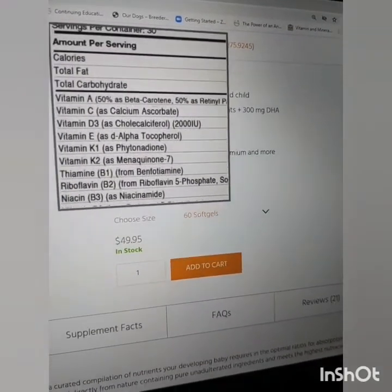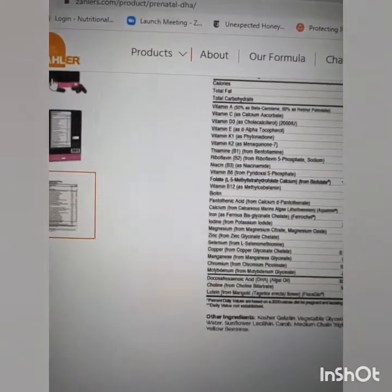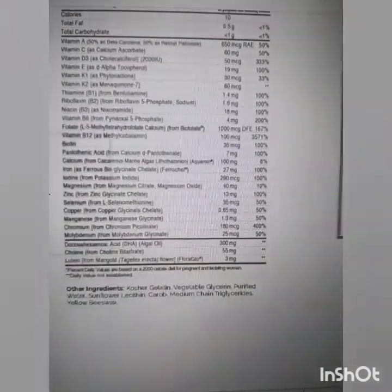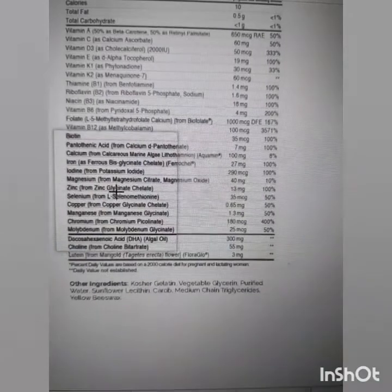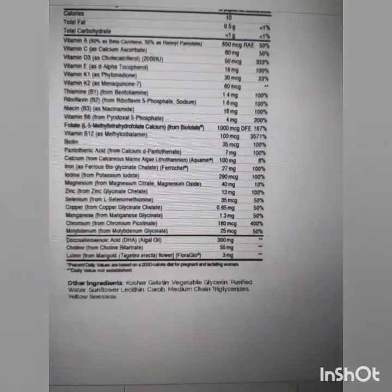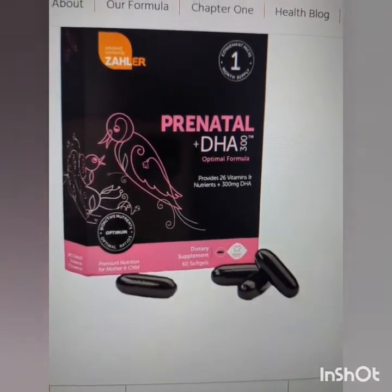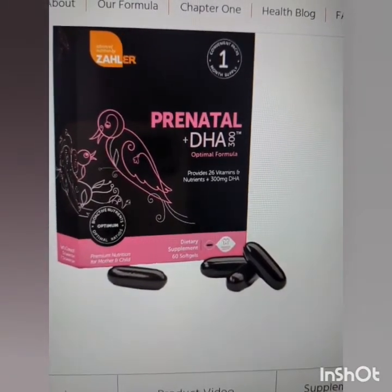And overall, this is a very interesting prenatal. It does provide some unique nutrients that you don't often find in other prenatals, like choline, like lutein, which is a very interesting one, like K2. But at the end of the day, based on just how nutrients interact, I would say that the DHA plus everything is probably not a good thing, and that it's creating the potential for oxidative stress.